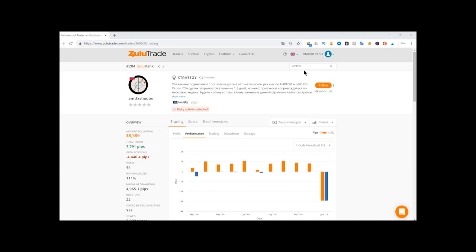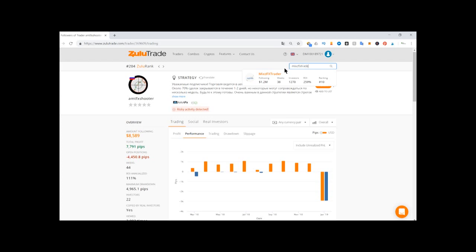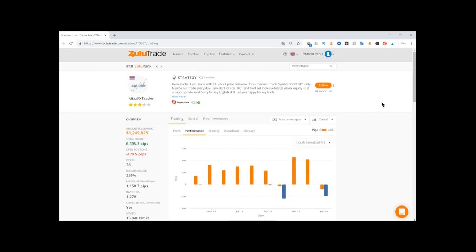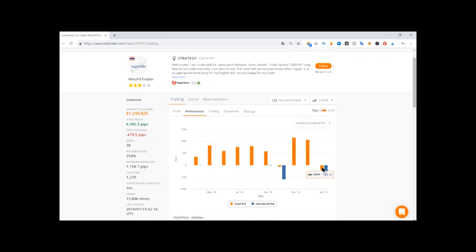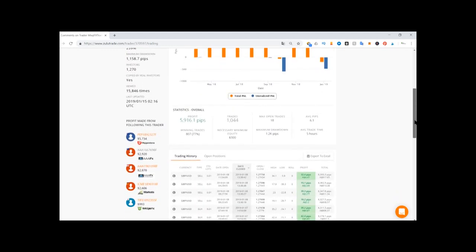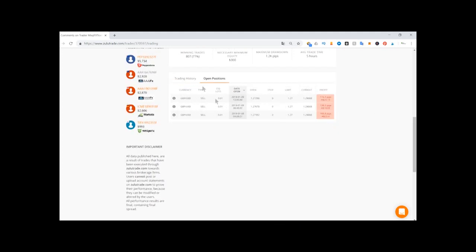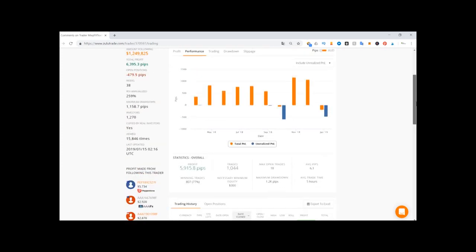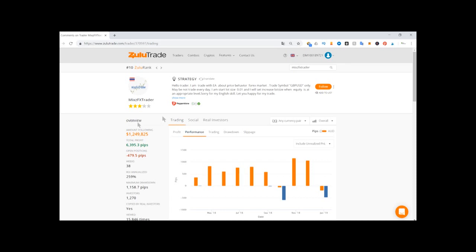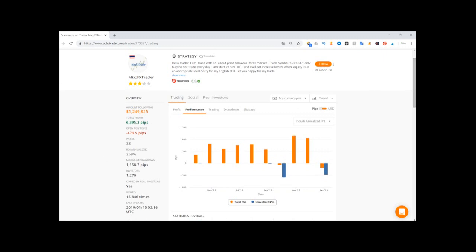Next one is the mix set and FX trader. Seems to be not a good month for this trader either, with minus 193 pips. Good trading history though, but open positions are not good. Well, so still keeping the same position as last week though, spot 10. It is possible he will recover it before the bounty is over, but I don't need to follow this one. We already found many good traders.